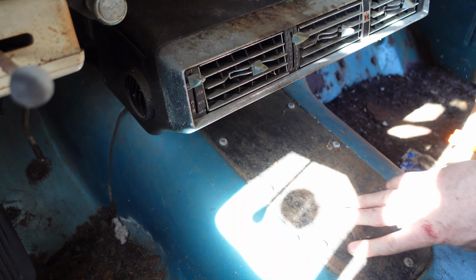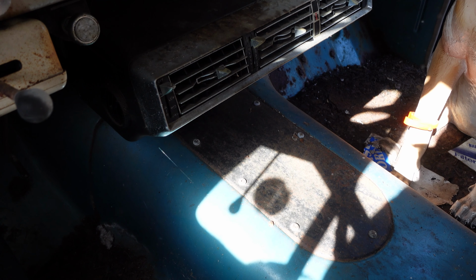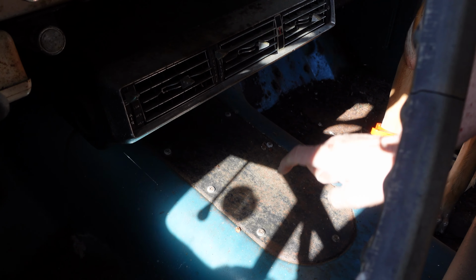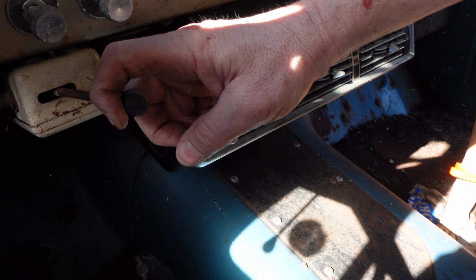And you see the floor right here, this block-off plate right here tells us the same transmission stamping was used on pickup trucks and Travelalls. And with a manual transmission or 4-wheel drive, this block-off plate would be gone and you'd see all the linkage down here. But another thing here, look at this, the electric trailer brake, that thing right there.